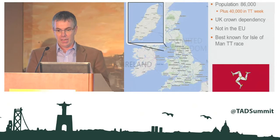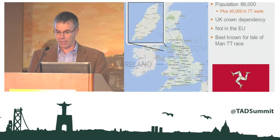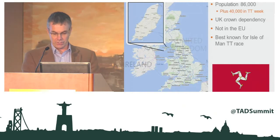It is actually unusual. It is not in the EU, and that is one of the reasons why they are a data center hosting for both financial services and e-gaming, because they can provide their own regulations. But it is a UK Crown dependency, so it's an unusual kind of half in, half out of the UK territory. Channel Islands are somewhat similar.